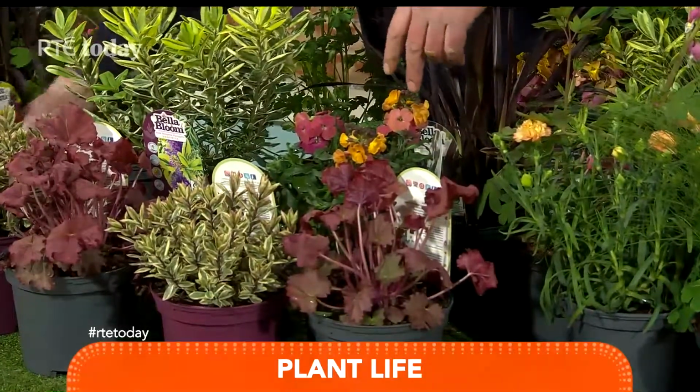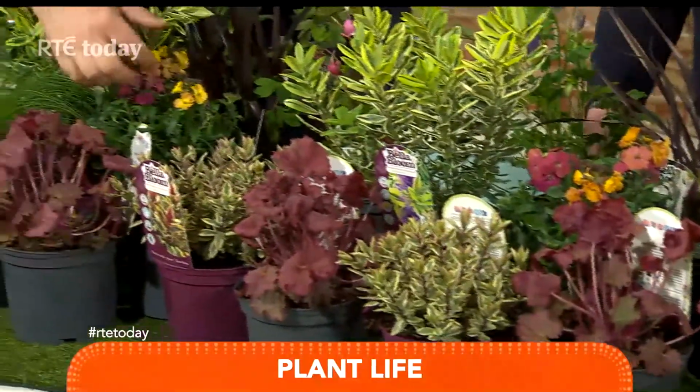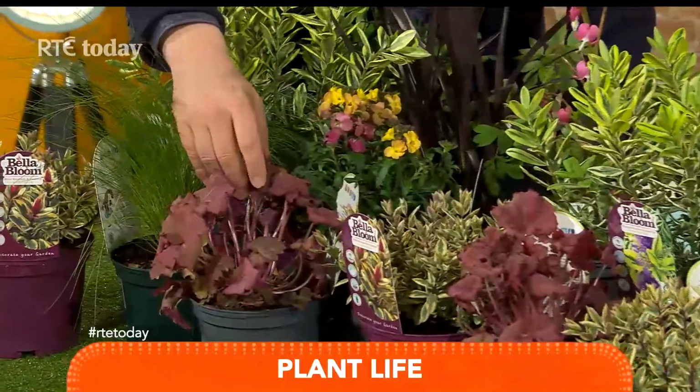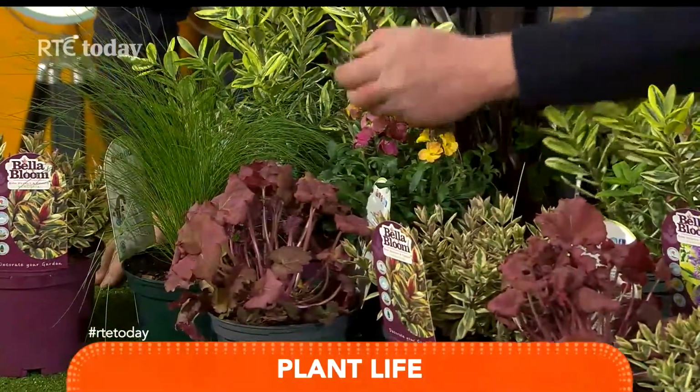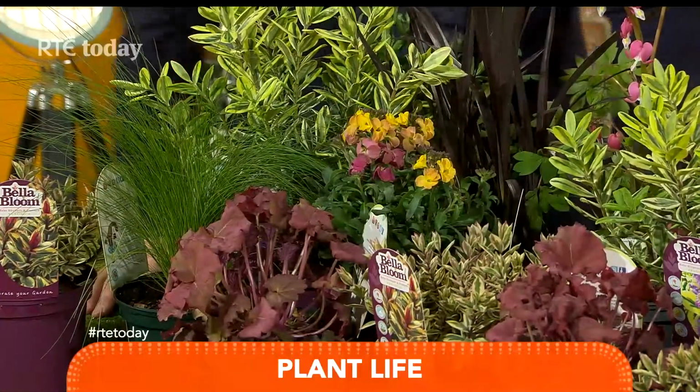To get the best out of the plants that you buy in the garden centre, think about what you're going to plant them with. There's a small bit of the pinky purpley being picked up here from the flower. Correct. And also, believe it or not, orange is the perfect contrast to purple. In the colour wheel, orange is opposite purple, but that's for another day.